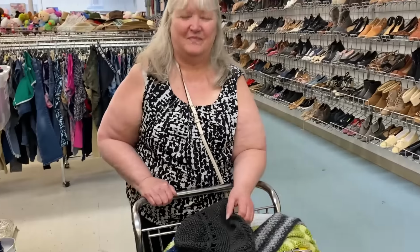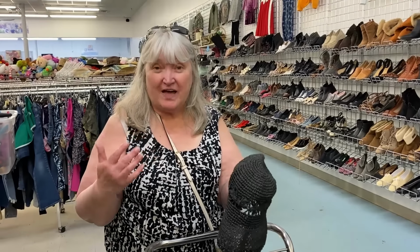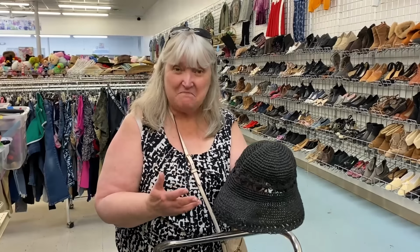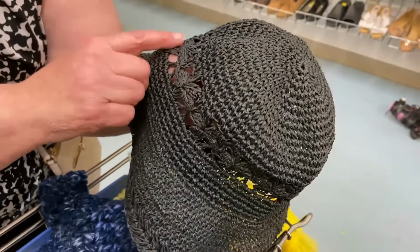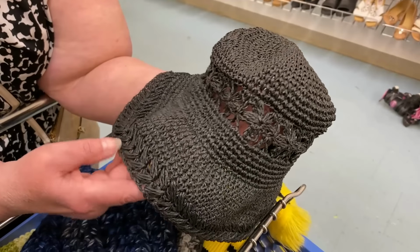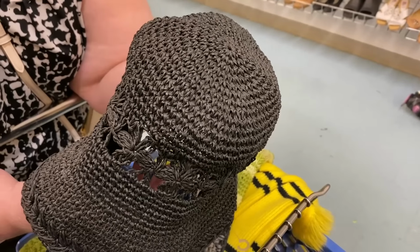So Grandma, what'd you find? I found a hat. Now this is a manufactured hat, but it can give people ideas. It's a crocheted manufactured hat, but look at the detail on the hat. You can see they crocheted in a circle, then did the flowers, crocheted down, and then put the brim and then an edging on it. So that may give you some ideas for a summer hat.